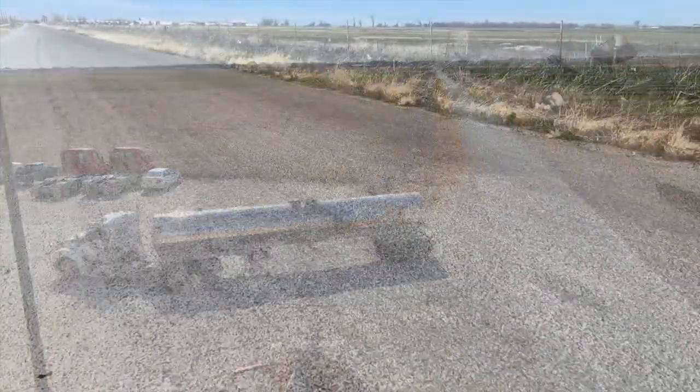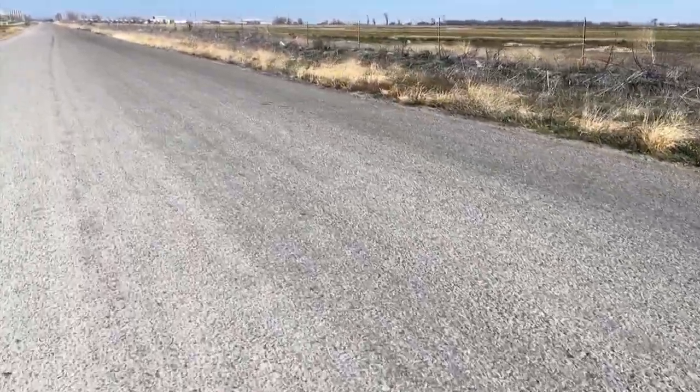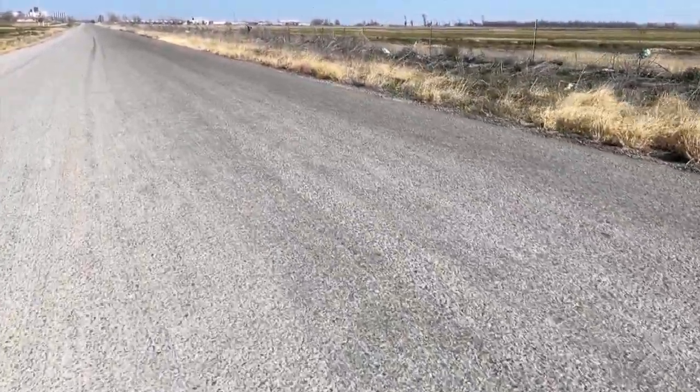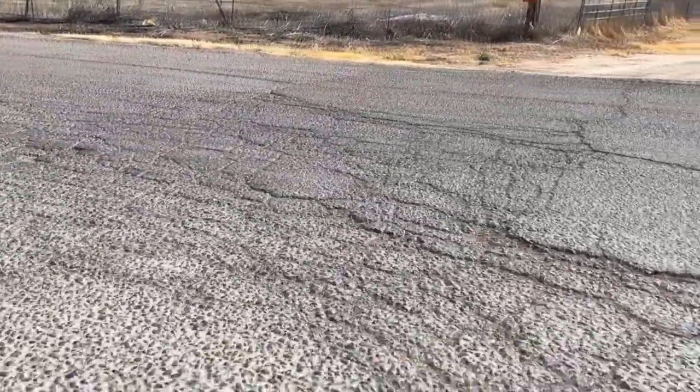Omaha Road is a chip-sealed road. If you look at it with the naked eye, it appears black in color due to the amount of truck traffic on the road. It is not asphalt, but in comparison to asphalt roads, asphalt deteriorates after a while, and you've got pothole patching and stuff like that. We have had none of that activity on Omaha Road.